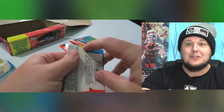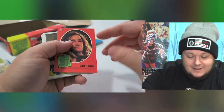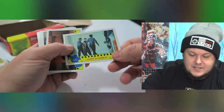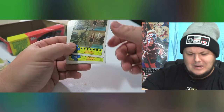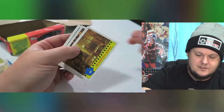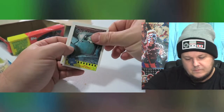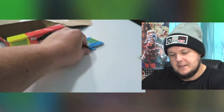Three cards left, guys. Three cards left. Come on, give us something surprising here. I'm not sure what surprising can be. Casey Jones, Shredder on the Rampage, Danny's Nab, April on the Air. I don't know, maybe them eating a slice of pizza or something. We haven't seen a card like that, right? We've seen them talk about pizza. Subway Assault, The Sewer's Trashed, Underground Heroes, It'll Never Work, I Will Listen, My Son.